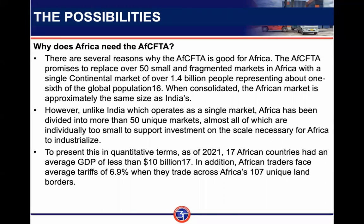To present this in quantitative terms, in 2021, the average African country had a GDP of 10 billion. In addition, African traders face an average tariff of 6.5% when they trade across Africa's 107 unique land borders.